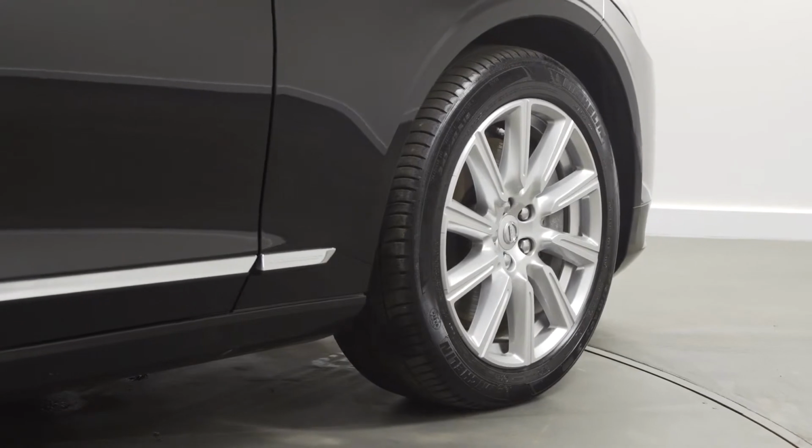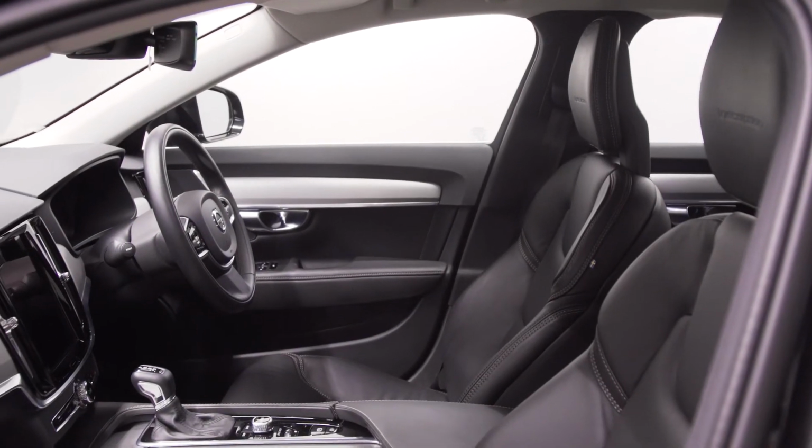And with each Volvo Selekt approved used car, there's a minimum 12-month unlimited mileage Volvo Selekt warranty, with the additional peace of mind from an MOT test cover for the vehicle's first or next MOT.